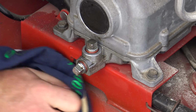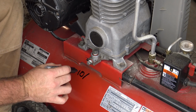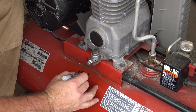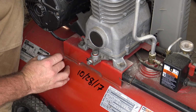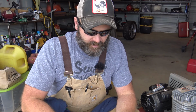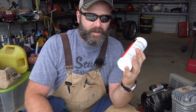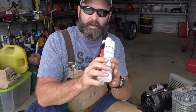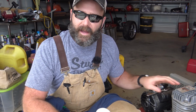Wipe off the mess. Last thing I'm gonna do is take my industrial strength Sharpie and write the date. 10/28/17. Oil. Now we've changed our oil and we have half a container left. So we're gonna write the date on this, the day we opened it, and we're also gonna write the amount that this compressor held.